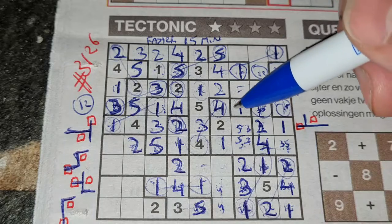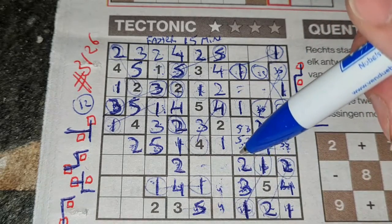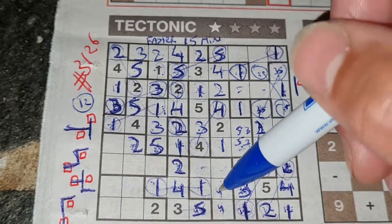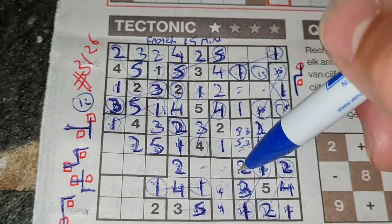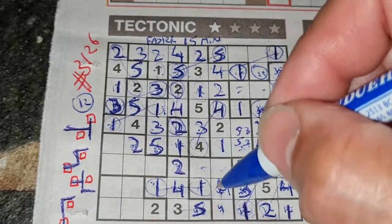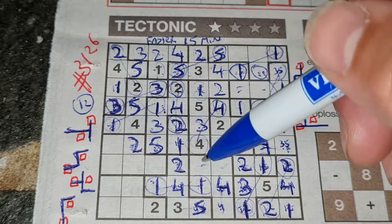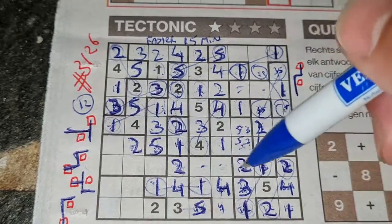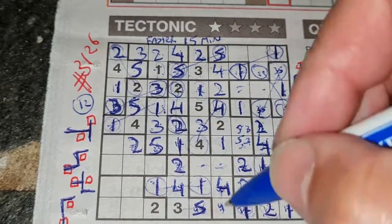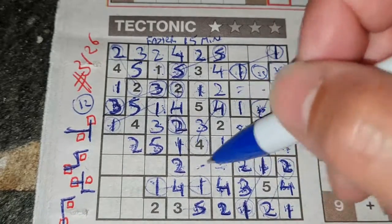Okay. I think this box... Wait. This box should be a 4, because it can be 1, can be a 2, can be a 3, should be a 4, cannot be a 5. Yes, definitely a 4. Okay. This box can be a 2, that box can be a 2, so one box left for the 2 should be here. Two numbers left in this area for the numbers 3 and 5.